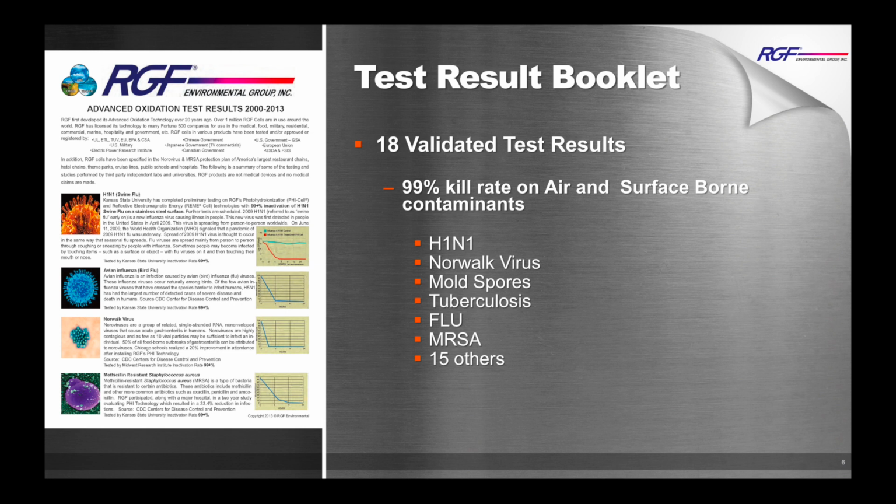The test result booklet shown here, along with most of the literature that we will discuss, is available at rgf.com. If you Google RGF literature request, it should be the first link that pulls you up, and it will allow you access to order literature as needed and drop ship it to your location.